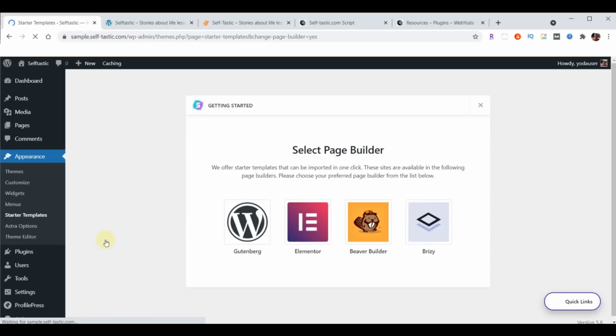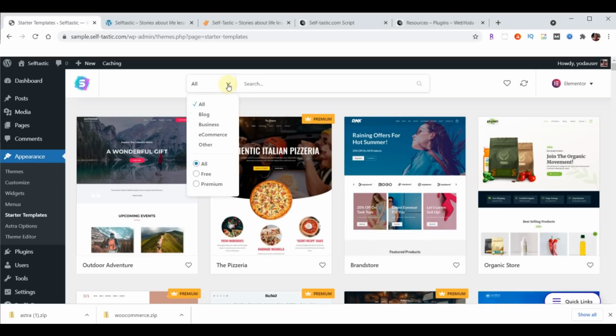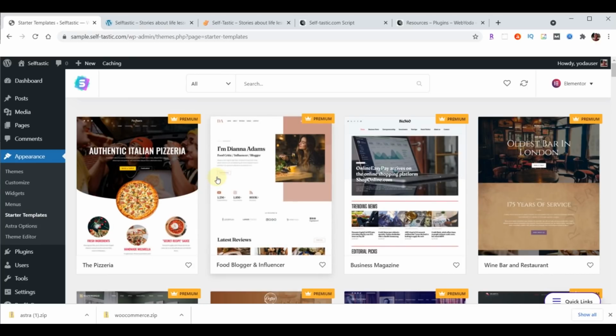So within the Astra starter sites, you get to choose the type of page builder you're going to be using. And we're going to use the most popular one in the world, and that's Elementor. So we're going to choose on that. And this brings up a complete collection of all the Astra starter sites that Astra Theme has to offer. These come in two flavors. The ones that premium you'd pay for, and the ones that don't say premium are free. So for example, we can go here and choose free, and we only see the free ones. If we go here and choose premium, we're only seeing the premiums.